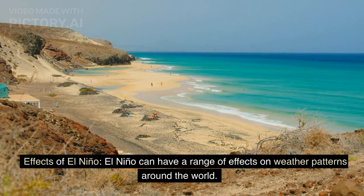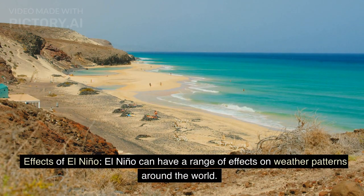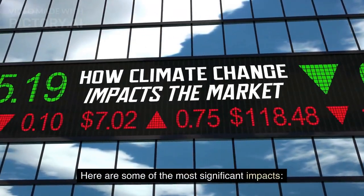Effects of El Niño. El Niño can have a range of effects on weather patterns around the world. Here are some of the most significant impacts.